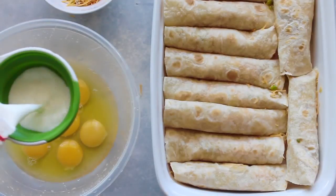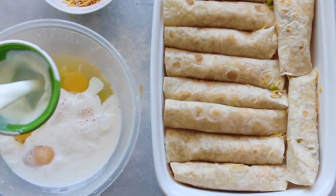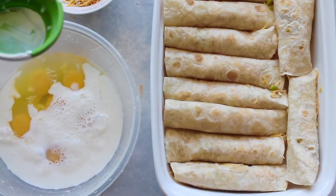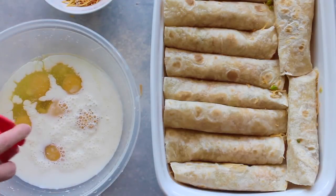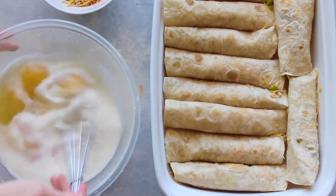Then I'm going to mix together 6 eggs and 2 cups of milk. This is whole milk. If you want to be a little healthier, you can go skim milk. Both will work. Then I just added some garlic salt. If you like salt and pepper better, go ahead and use that. Either one works. Then just whisk it all together until it's all combined.